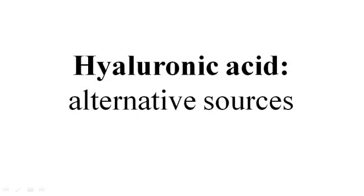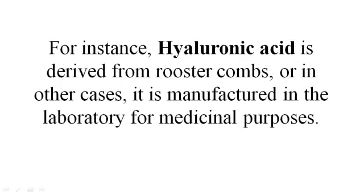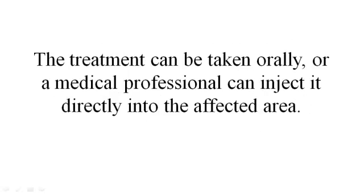Hyaluronic acid, alternative sources. The reduction in the production of HA in the body has necessitated that alternatives be sought for naturally occurring hyaluronic acid for the human body. For instance, hyaluronic acid is derived from rooster combs, or in other cases, it is manufactured in the laboratory for medicinal purposes. One of the medical uses of hyaluronic acid is in the treatment of various joint disorders, which include knee osteoarthritis.